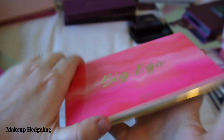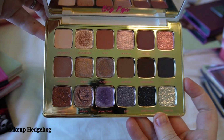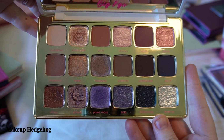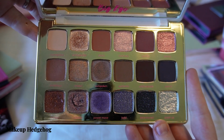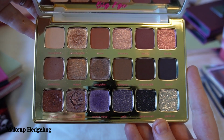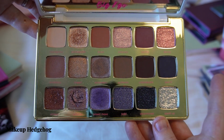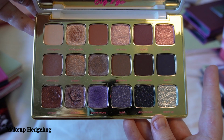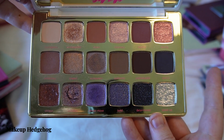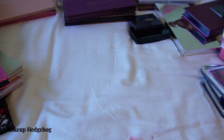Then a Tarte Big Ego palette. I'm just gonna show this again quickly because this isn't going away. I know this has gotten quite mixed reviews, but I have liked using this one. I think especially someone who has a rosy cool undertone, this actually suits my undertone and skin tone generally quite well. Something that I have always said is that some of these shimmers are a bit crumblier, so I usually like doing my base makeup afterwards, because this does have some fall off, and the mattes require some building, but I actually do like this generally.